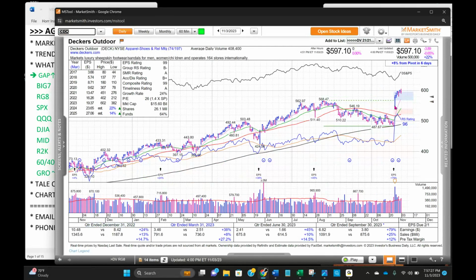So with the broad strength that we're seeing, we also added Deck today. This is one of the first ones out before the follow through day. 2 nice days after that, consolidating the last 2 days. Normal pullback, still right at 5% above the pivot. So our first buy on those.